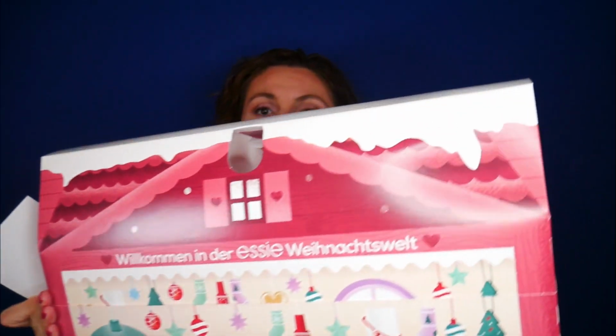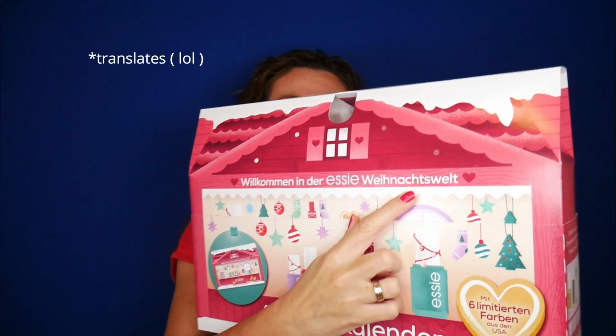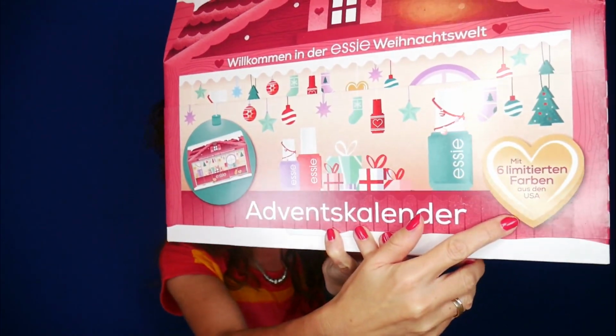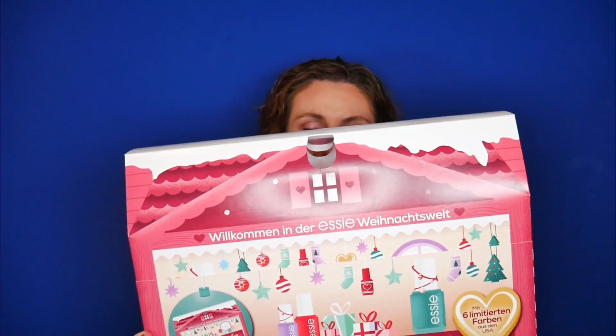Willkommen in the Essie, so this is like welcome to the Essie soft night world. I don't speak or understand many languages, and unfortunately German is not one of them. I was just checking online to see how this long word retails, and here it is written with 6 limited shades from the USA. I absolutely adore the packaging.